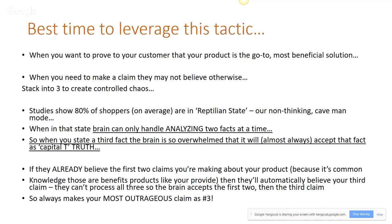If you can create controlled overwhelm by showing transformation or listing benefits in your title in a group of 3 in a row, make sure that your third one is always the biggest claim and the one that is the least likely to be believed.